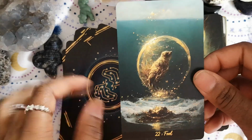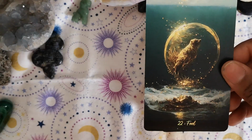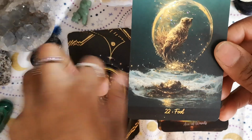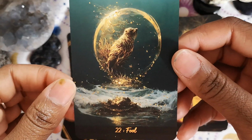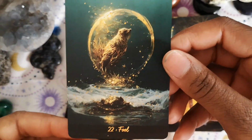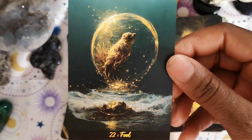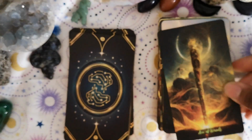And then, wait, hold on. Another Fool? Didn't we just see a first Fool? Yeah, we saw the Zero Fool. All right, well, we got two Fools. Y'all are confusing me. We're adding fools. So we have this other version of a fool, which oddly looks to me like an otter. I don't know. What do you guys think? I don't think I was aware that there was supposed to be two fools in there.